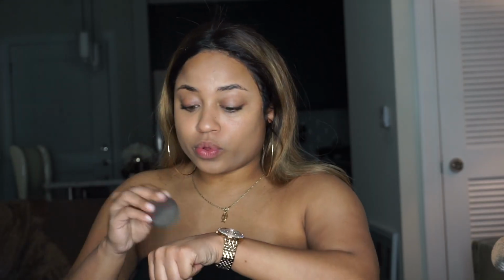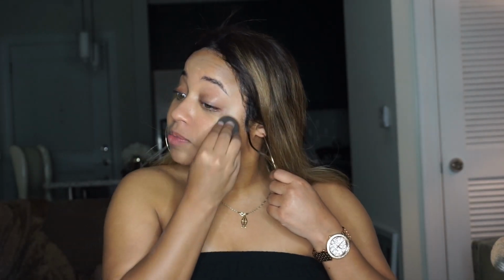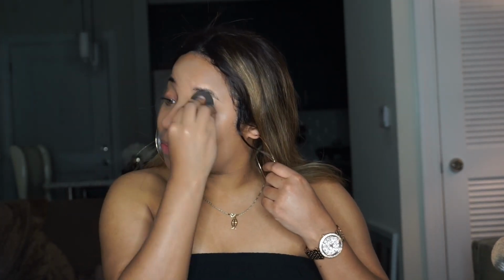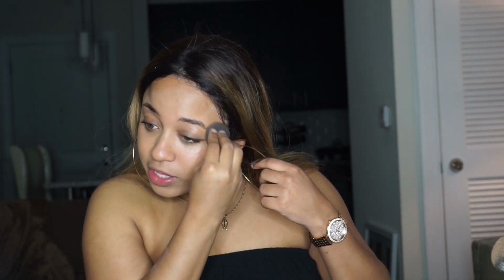Again, here I am squeezing. I look ashy in my mirror. Like, oh, I look ashy on camera too. So, I don't think this is my shade, but we're gonna try to make it work because this is the only color they sent me. As far as with this first application, I need a mirror. Do I have a mirror over here somewhere?